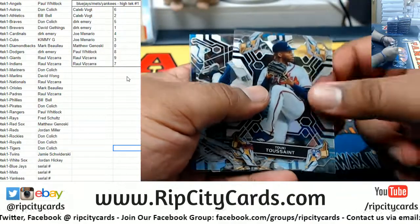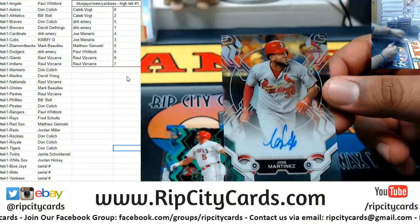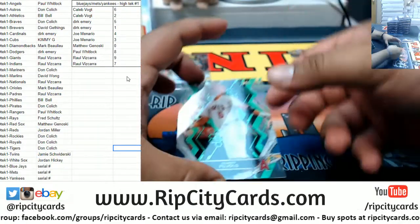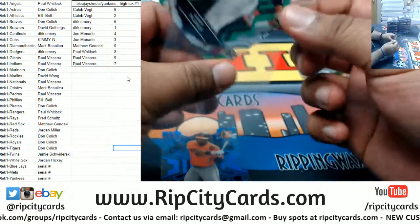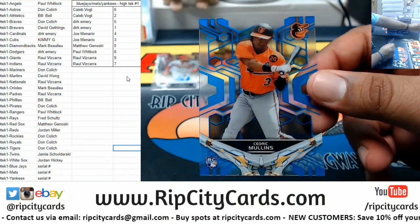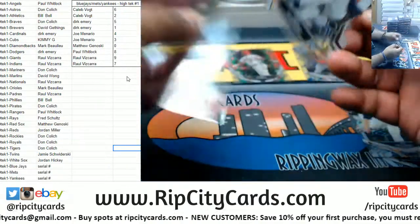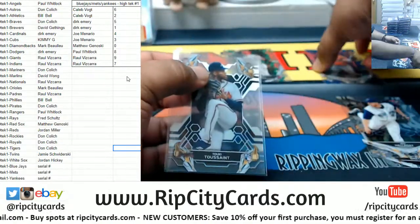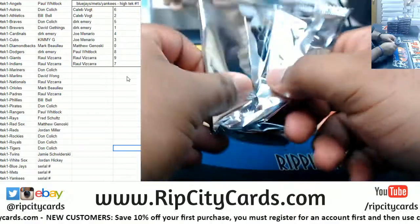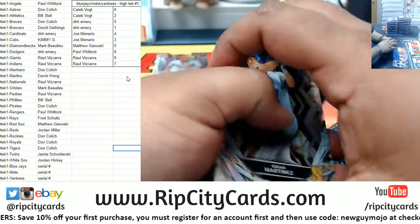George Brett, Toussaint, Braves rookie, Halliday, Blue Jays, Jose Martinez, Cardinals auto, Albert Pujols to 150, Angels, Cedric Mullins, Orioles. That looks cool. Get the other rookie sleeved up too. Let's go, baby. Big hits.